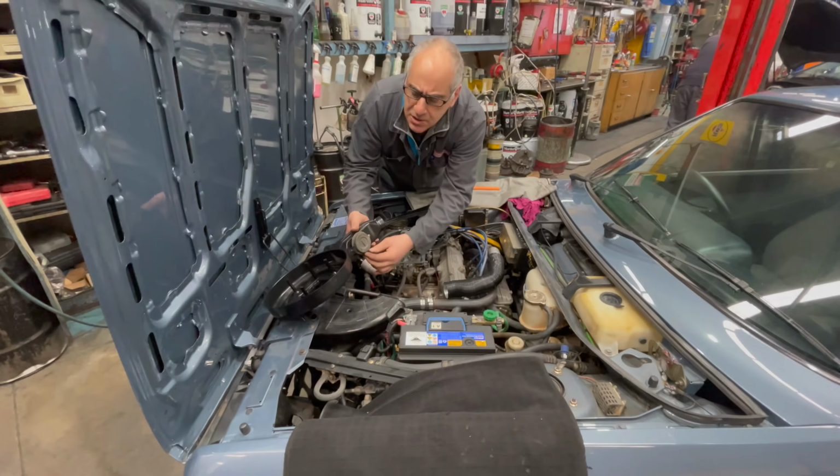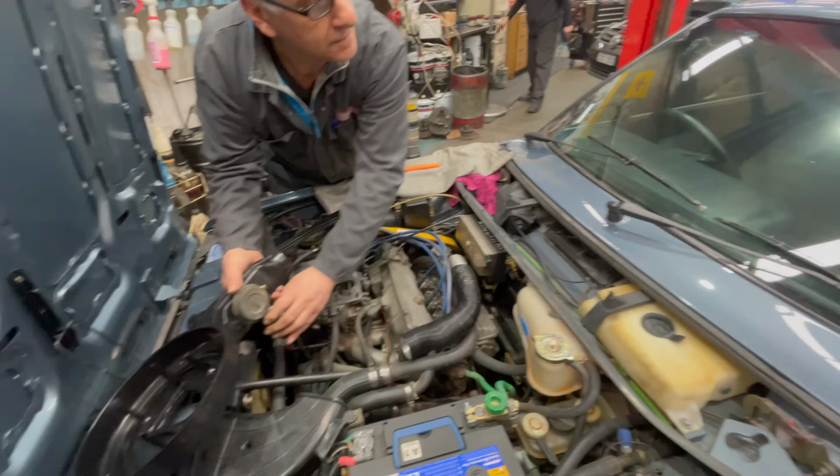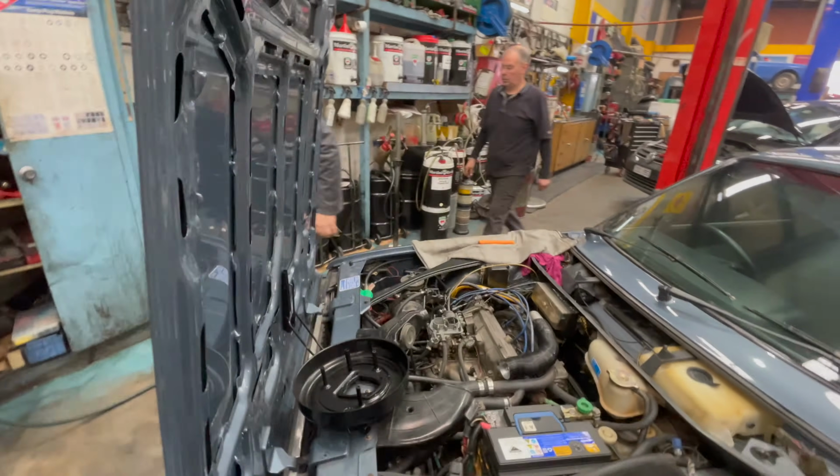Is this thing registered? Number plates. Has it? Yeah, it's got number plates. Yes. Lancia.